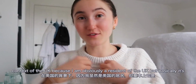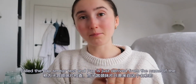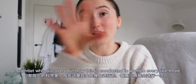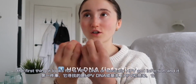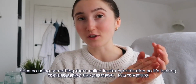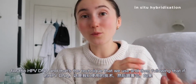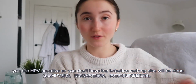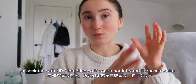Now I'm going to talk about this in the context of the UK because I am a resident of the UK, but basically it's called the PAP smear test, and PAP is just derived from the name of the scientist who discovered it. Now this is conducted in women every 3 years starting from the age of 25, and it basically looks for two things. So the first thing it looks for is HPV DNA, or basically HPV infection, and it does so using something called in situ hybridization. So it's looking for the HPV DNA, and that's the technique that we use. And then following that, if you are HPV negative, so you don't have the infection, nothing else will be done, because as I said before, pretty much every case of cervical cancer is associated with HPV infection.